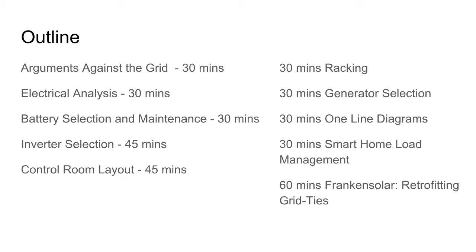But that's not the entire story. We will get into that in that section. Finally, to round out the first 3 hours, we will talk about National Electric Code with regard to the control room that your components will go inside.